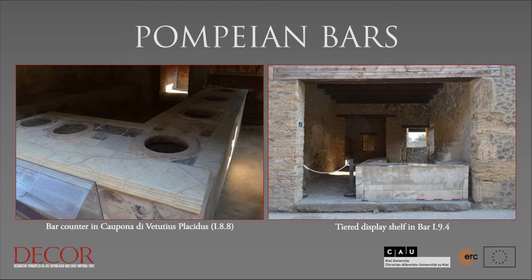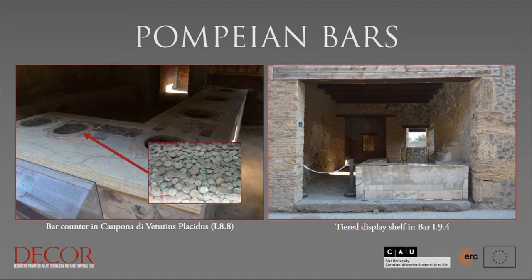Given their multifunctional nature, then, we must find a way to distinguish the taberni that were used specifically for commercial enterprises. And this can be done by identifying bar counters, an approach that was first employed by Stephen Ellis in the mid-2000s. The presence of a counter confirms that retail activity, typically food service, was taking place in an establishment. Many counters were fitted out with embedded dolia used for the serving of foodstuffs or wine. And in some cases, these dolia were also employed as receptacles for currency, as in the case of the Caupona di Vetutius Placidus, where a hoard of over 1,300 bronze coins was discovered when the unit was excavated.